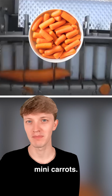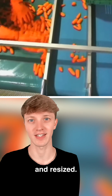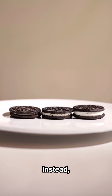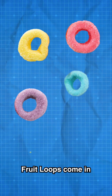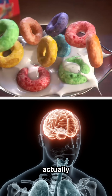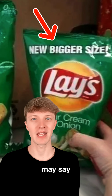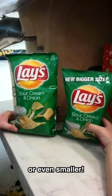Your food is a lie. Baby carrots are not mini carrots. They're just normal carrots chopped up and resized. Double Stuf Oreos don't actually give you double the cream. Instead, they give you 1.89 times the cream. Fruit Loops come in 6 different colors, but did you know they're all the same flavor regardless of the color? The colors actually trick your brain into thinking they're different flavors. Some packaging may say it's a bigger size, when really the size is the same or even smaller.